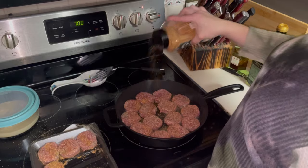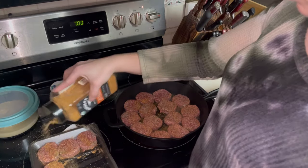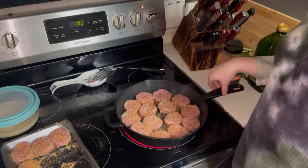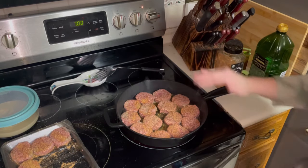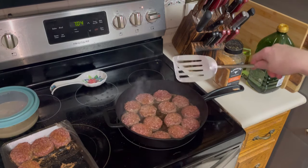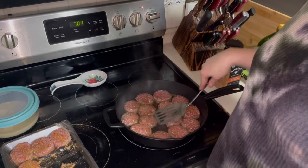Maybe I should have broke out the 17-inch again for tonight, because I still have 4 more to go in, but we'll do those on a second round. So we're gonna let those cook for some time. Looking good, and time to flip.